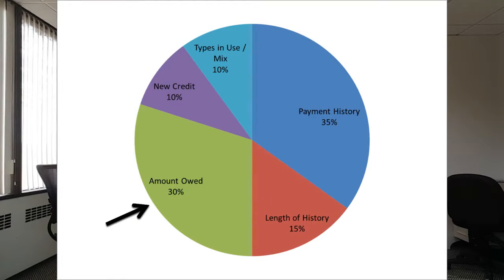So the next biggest chunk is amount owed. So essentially, if you have a $10,000 credit line on a credit card or between all your cards, how much are you actually using and how much do you owe? Are they maxed out? Are they at $9,500? Or do you have $10,000 worth of credit between your different credit cards and you're only using 2,000 of that? That's a big portion.